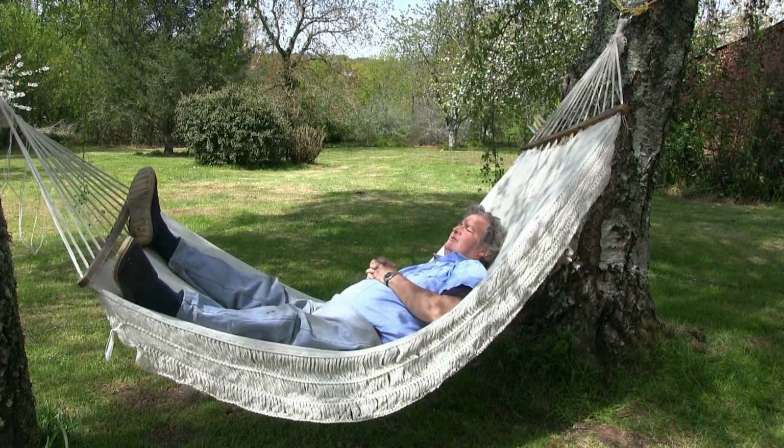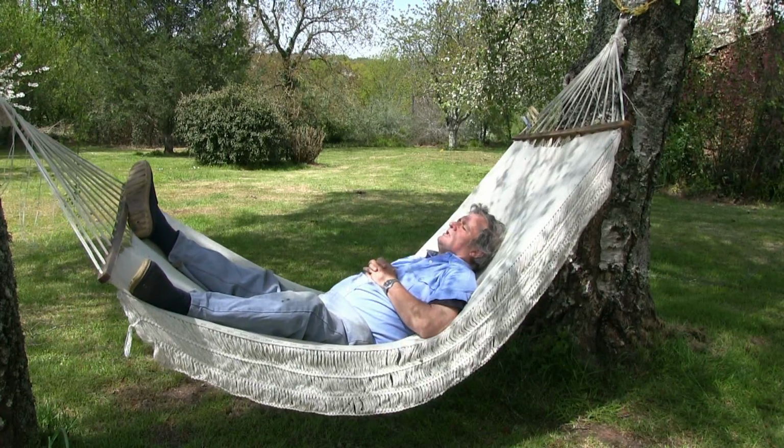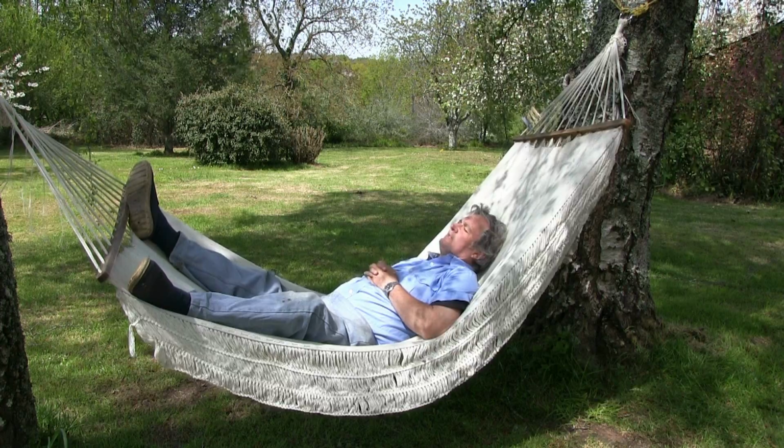So I'm going to just relax this afternoon and lie in this hammock and enjoy the sunshine and the cool breeze coming over my face.